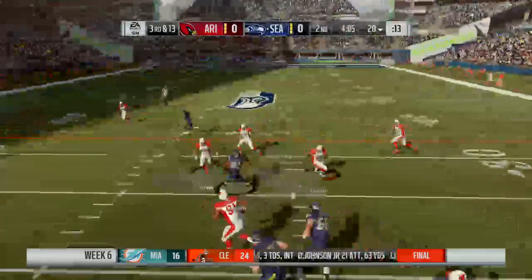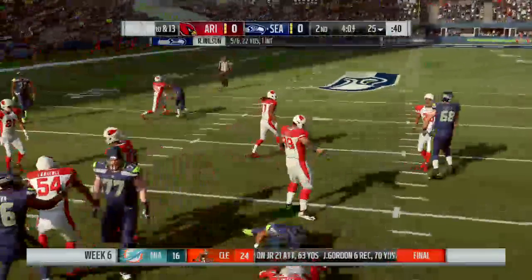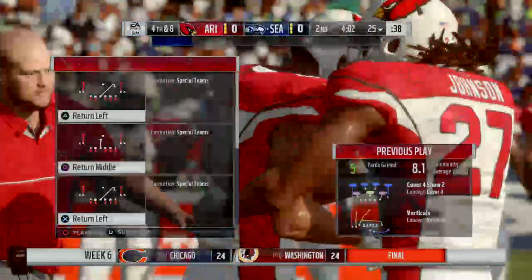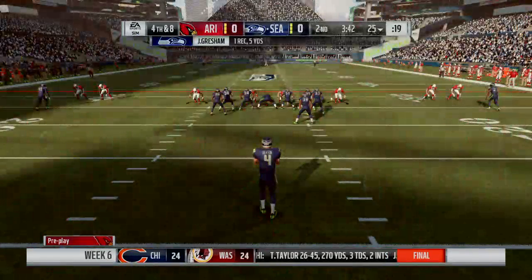3rd and long. It's Wilson. And Gresham's got it over the middle. And down he'll go at the 25. Just a 5-yard pickup, and it leads to 4th down.